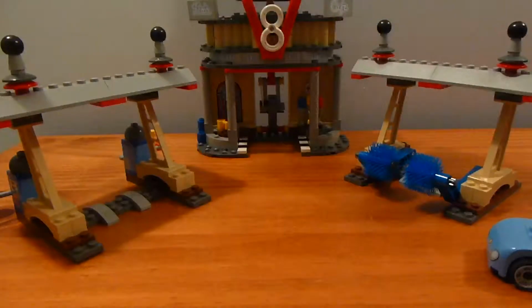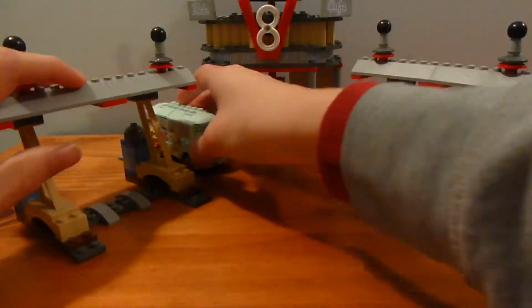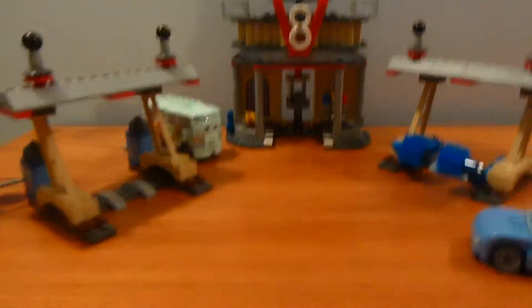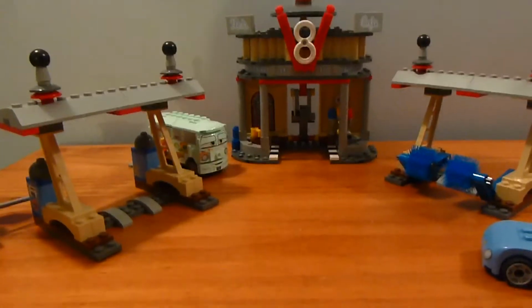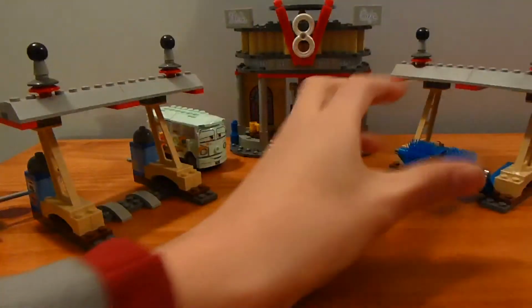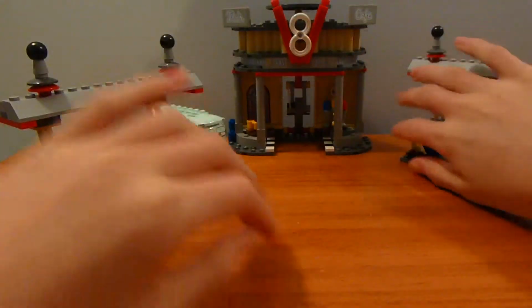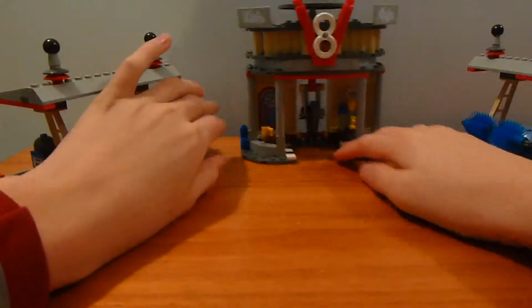So we can put this over here, and Sarge and Fillmore can be in here. Move that out over there. We'll do a nice view of the full set after I show you this, actually. So I'm just going to move those out of the way.